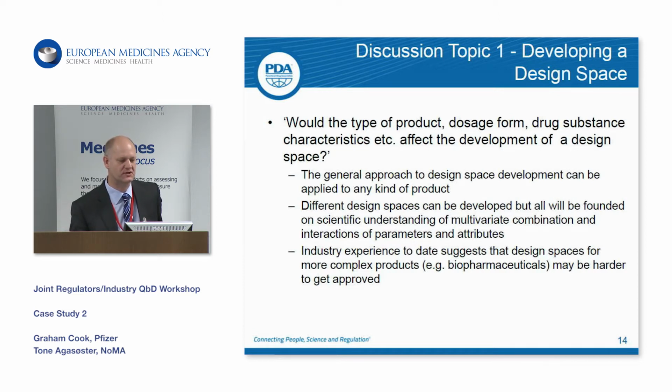One of Evdokia's questions was a very general question to the teams about whether what was discussed would have changed depending on the type of product or the dosage form or drug substance and so on. And certainly from the discussion we had within Pfizer and the case study team here, the general approach that I've just illustrated, we apply, as you've seen, to both drug substance and drug product, and that's true for also small molecules or the biopharmaceuticals that we're developing.